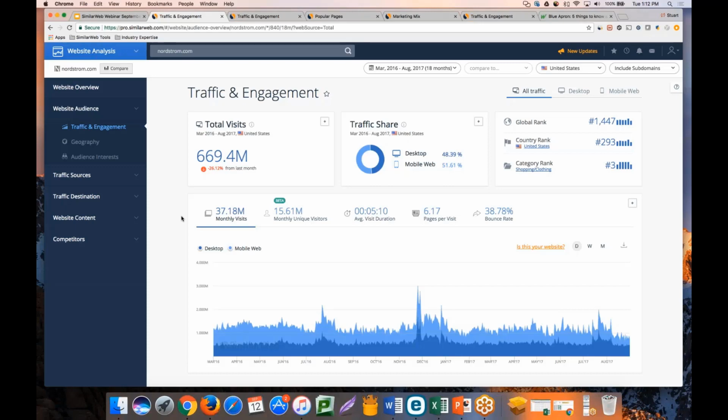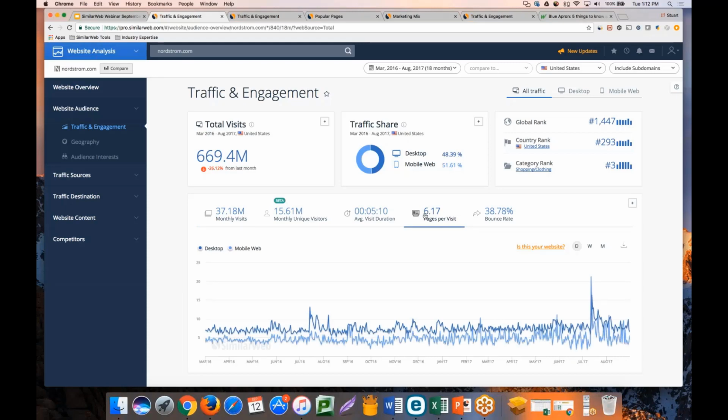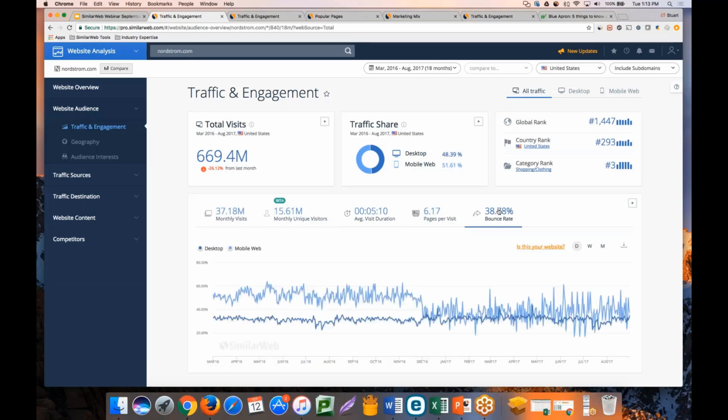Now, besides visits, a lot of our investor clients will start to internalize the ways that they can drive analysis through engagement metrics. And here we see Nordstrom being relatively stable. What we can see is each visit to the site took in an average of 6.17 pages per visit. Each of those visits lasted 5 minutes and 10 seconds. So we'll look at that visit duration as well. We'll also see a bounce rate of approaching 39%. Now, I've taken a step back. A lot of these metrics also, when we're exporting the data, will again be run in the quarter-over-quarter, year-over-year analysis.